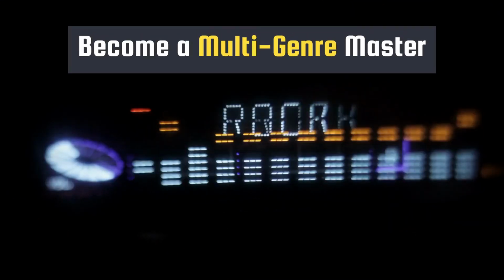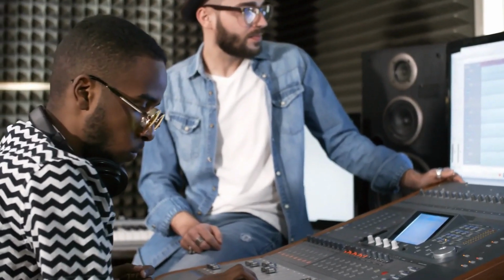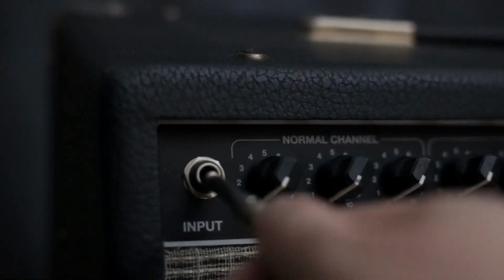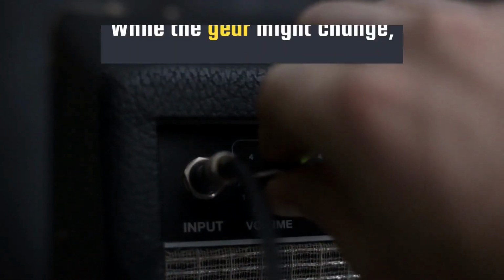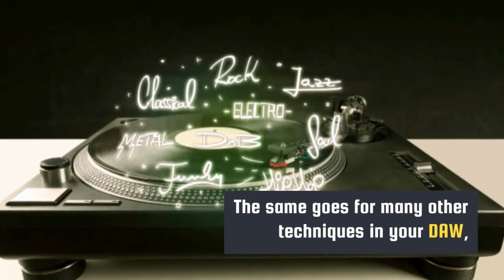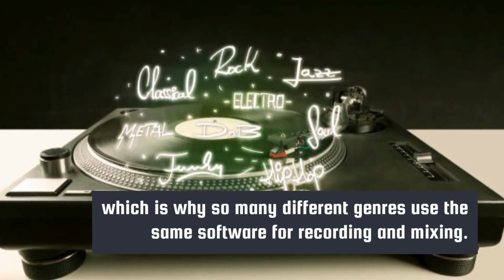While some concepts and mix decisions can be defined genre by genre, the large majority of what we do as mixers and engineers can be largely independent of genre. For example, the process to get the perfect guitar tone doesn't have to be genre specific at all. While the gear might change, what your ear is listening for should not. The same goes for many other techniques in your DAW, which is why so many different genres use the same software for recording and mixing.